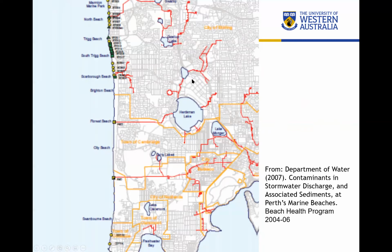This area particularly here is a light industrial area. So it's coming out of a light industrial area, going through a large lake, and then going out to the ocean. Perry Lakes, which is down here, is actually part of the Subiaco surface water drainage system. So it's also a main drainage catchment.